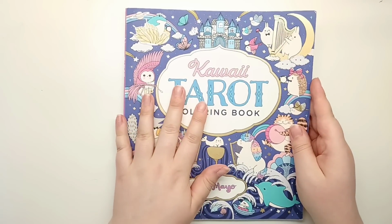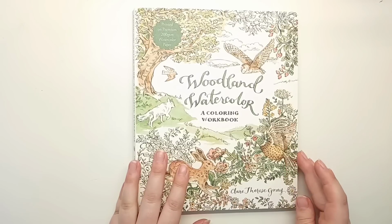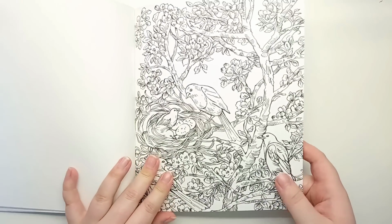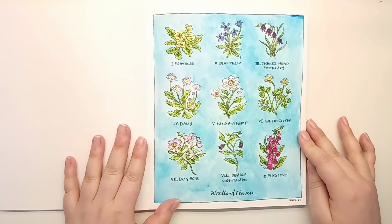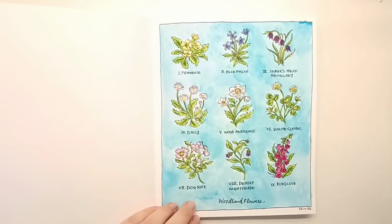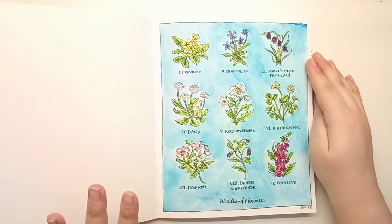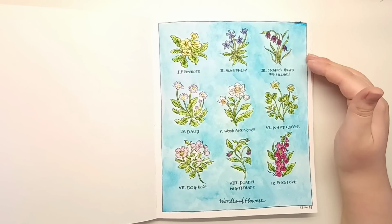So that is the Kauawaii Tarot colouring book by Lulu Mayo. Next up, I've got the Woodland watercolour colouring book by Claire Therese Gray. This is a gorgeous book on thick, actual, proper watercolour paper. And I did this one, the Woodland Flowers page, and this was a buddy colour with the lovely Veronica at VeronicaDunn66 on Instagram. She offered to do this page with me, and I'm so glad she did, because this book was randomised for me and I so would have just skipped over it and just avoided it for another month, but she motivated me to get it done.